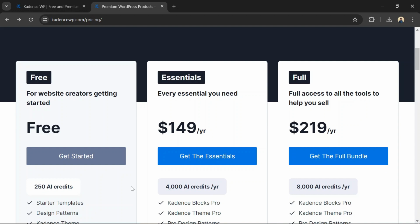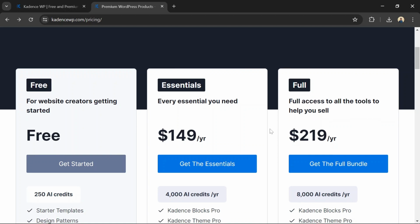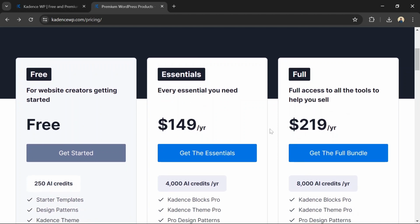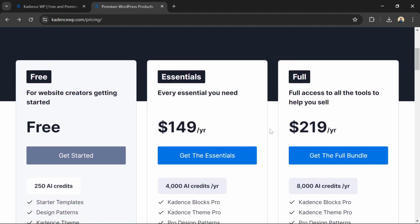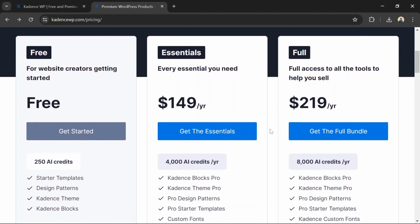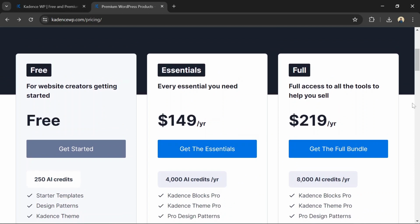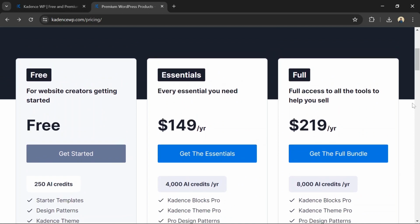The Essentials plan for $149 per year is ideal for creating professional-looking websites using advanced block functionalities. It includes everything in the free plan: Kadence Blocks Pro, Pro Starter Templates, Pro Design Patterns, custom fonts, and 4,000 AI credits. The full plan for $219 per year is ideal for building e-commerce websites and wanting access to all KadenceWP products and future releases.